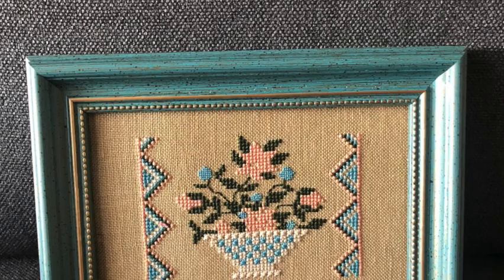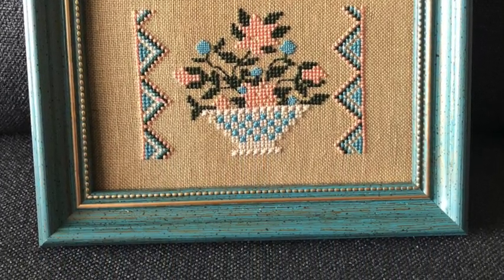Okay, and then another one, I will have to insert a picture. It's a January basket by Bendy Stitchy Designs. I stitched it for my mom for Mother's Day. It's on a 32 count green tea linen by R&R.